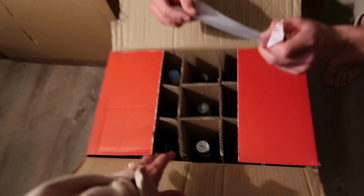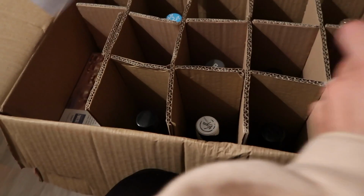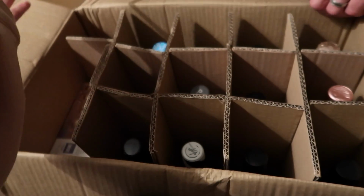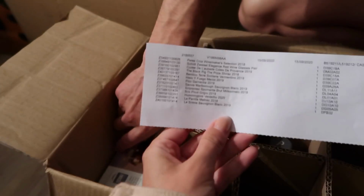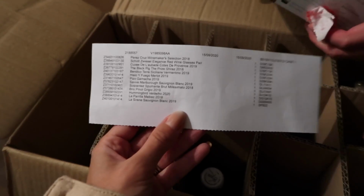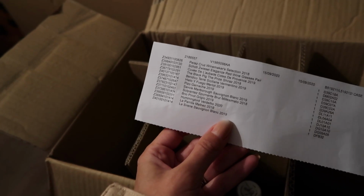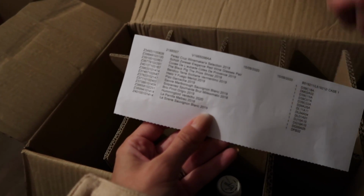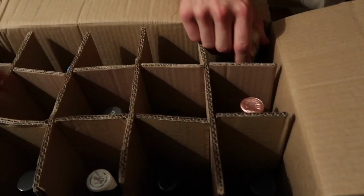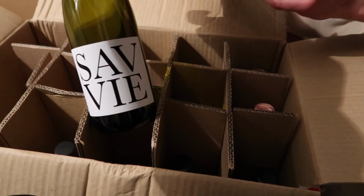I've been sent a selection of wines by Virgin Wines to try. They have all been matched to the sort of wines that I like. Basically, I sent them the kinds of wines that I liked, and they have matched them apparently. So that's a little champagne. It's not champagne, just because it's got a cork.